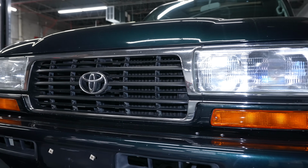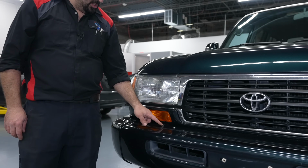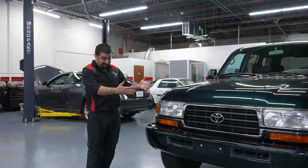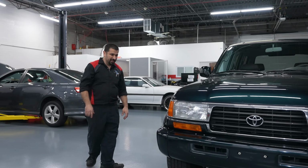These are real metal bumpers that actually come off, and this is something that brought this truck to our shop. These were starting to show some rust, so we replaced these with originals, replaced the nuts, cleaned underneath them, and it just looks factory beautiful. Let's wrap around this truck and look at some of the other details.